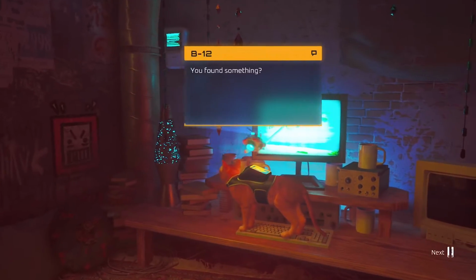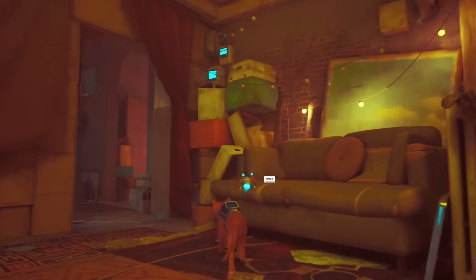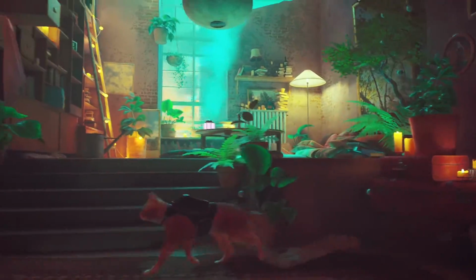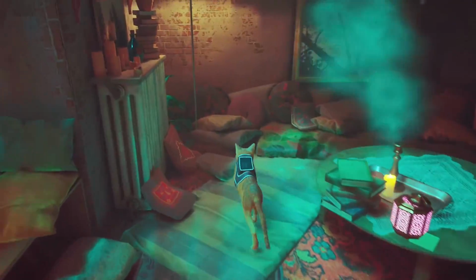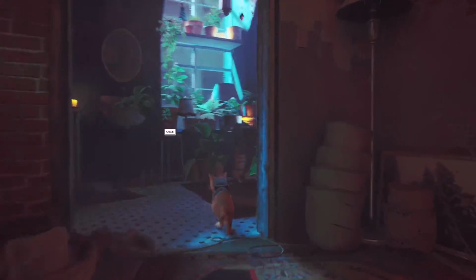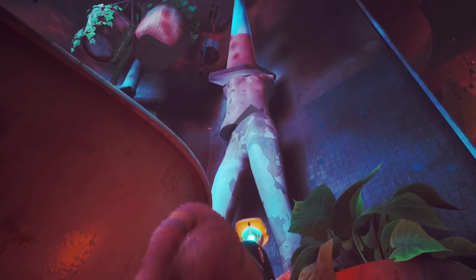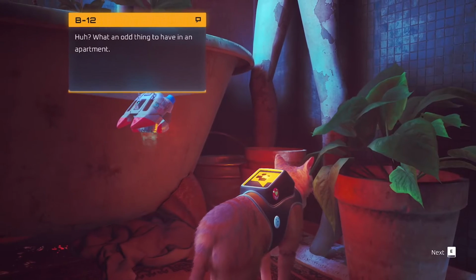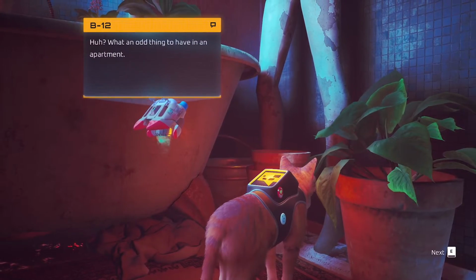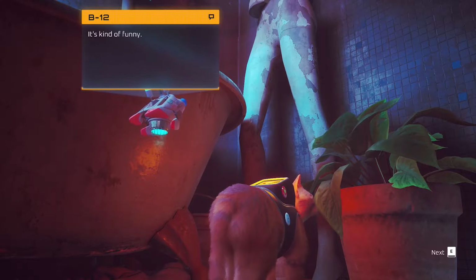Press A. You found something? I don't see anything. Are you sure? Nope. Okay, the thing that looks like a UFO. I have no idea what it is. We found in here this one, so... Probably not another, right? Maybe in this room. There has to be something in this room. Inspect. Is that it? Huh. What an odd thing to have in an apartment. Yeah. Is this the way the companions here see humans? It's kind of funny.